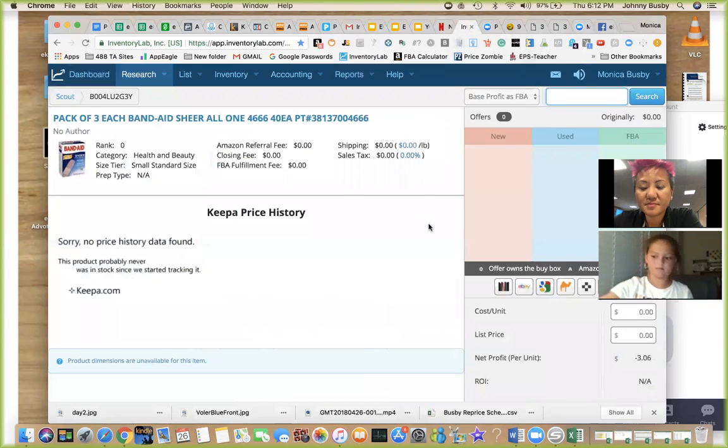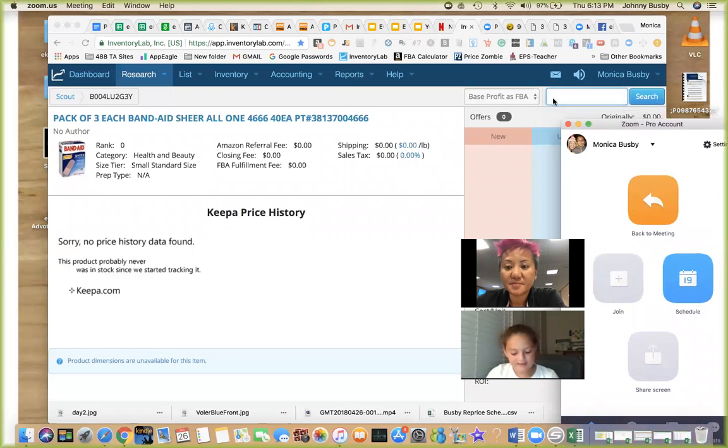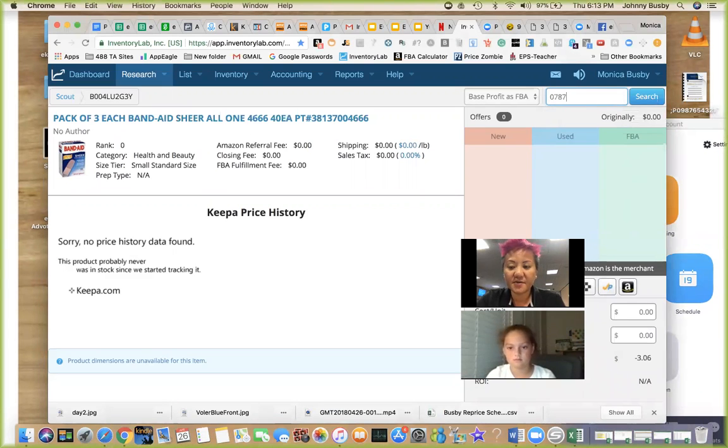What about these? Okay. No, I want to do this. There's Ziploc bags. Ziploc bags? Okay, let's do that one. 0787 42 05 81 2. Let's look at that one.